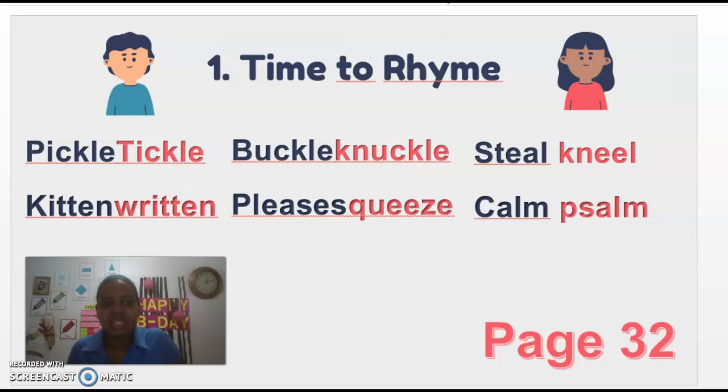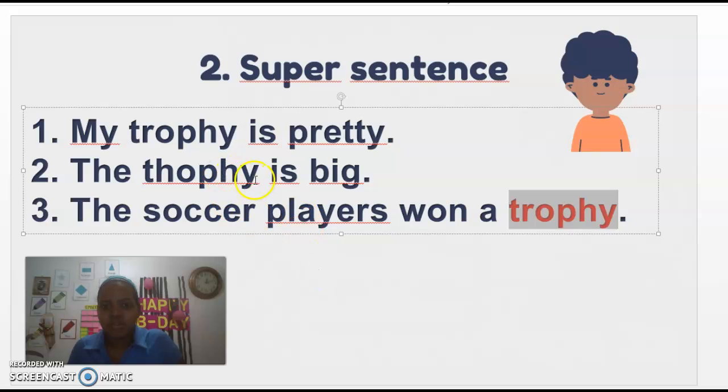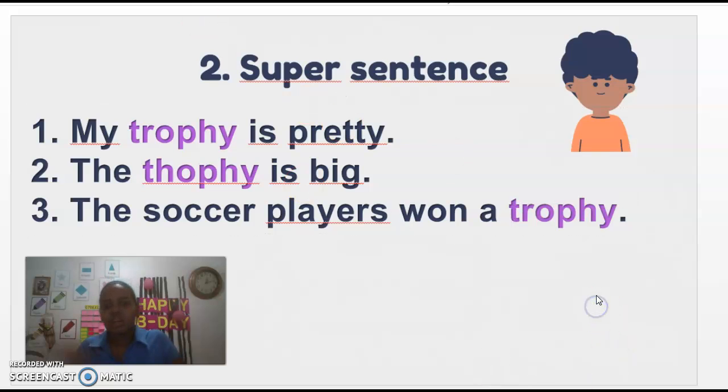Then, exercise number 2. Super sentence. You're going to write a sentence using the word trophy. This is the word that you're going to use. Here I have 3 different options for you, and you can use whichever of the 3 different options in the part of the super sentence. A sentence using the word trophy. Very good.